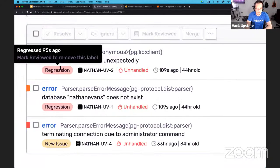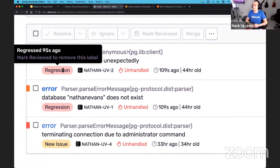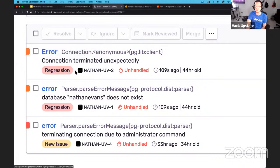But a regression, in software development, means you've encountered a bug, you fixed it, quote unquote, you think you fixed it, and then it pops back up again. That would be considered a regression. And this one is Sentry being real clever.